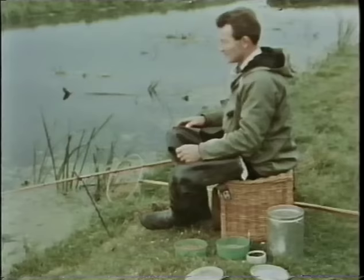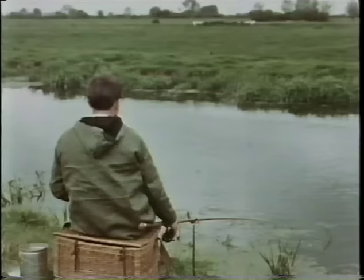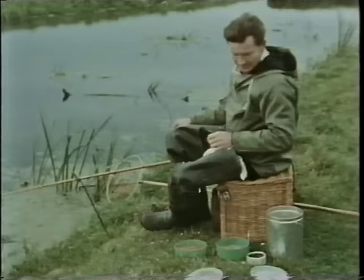Hours have passed with no bite. They haven't come on feed yet. Brian brings in his bait for check. More ground bait.